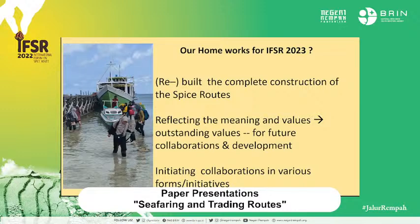The last part is initiating the collaborations of various people, various experts from various disciplines. This is the thing that I'd like to emphasize, highlight a little bit, that what we have discussed so far is more of a monodisciplinary perspective. I believe we need a serious effort to start discussing across disciplines, start talking about transdisciplinarity in the construction of what we call the spice route.